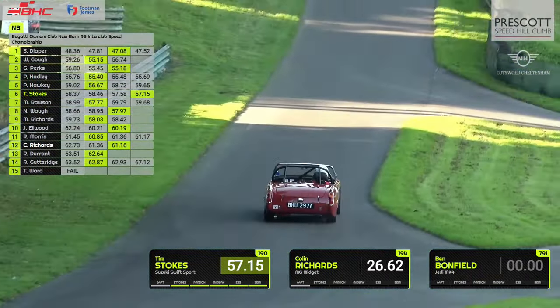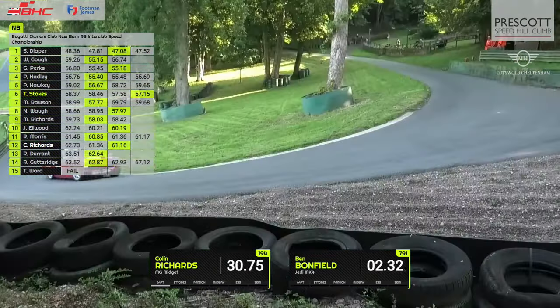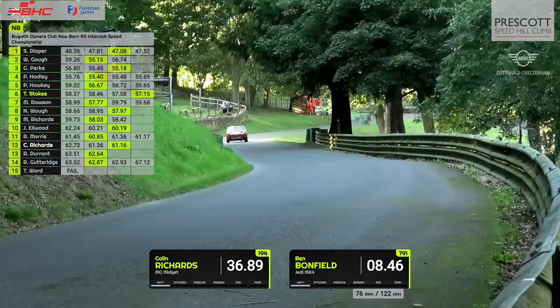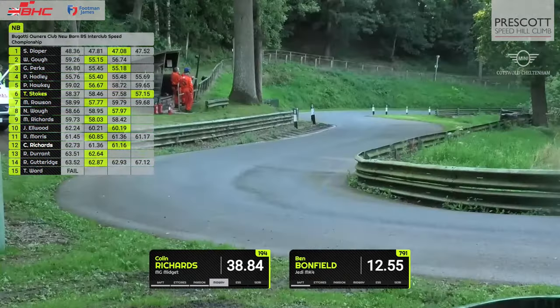I'm just very pleased to see young Ben Bonfield on the line in the little Jedi Mark IV. He's had a few issues to deal with this year, with a crash at Curborough and engine maladies, but anyway, it's great to see him back in his original car. Absolutely super. So young Ben, always a trier, and you'll have him in your sight about now.